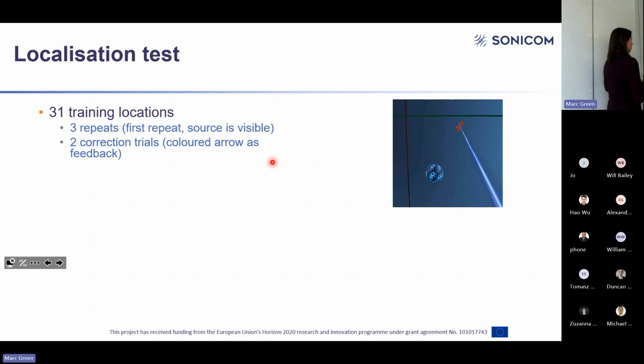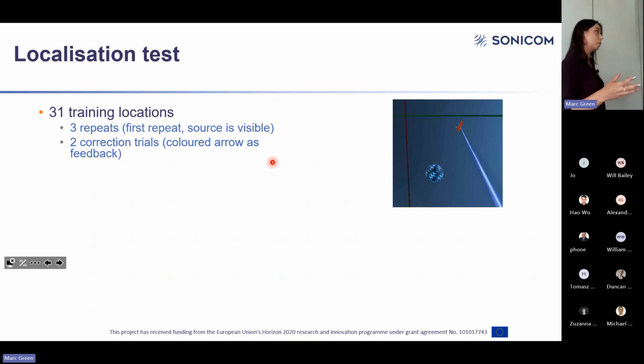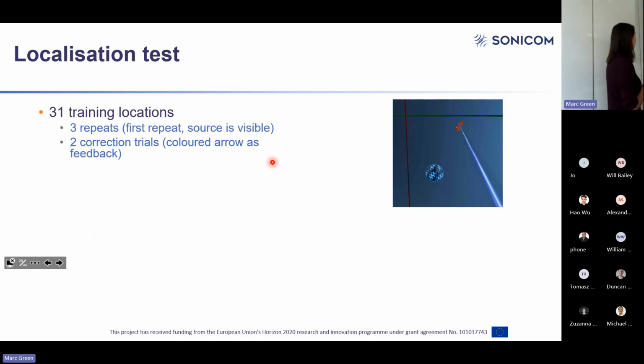We didn't really want to push the learning into a specific HRTF, so we used the free field. So we presented free field sounds from the speakers, and then we got them to respond where they thought it was, and they got feedback as well in the form of a colored arrow. So if they were really far, they got a red arrow pointing the direction and where it should have been. And then they also got correction trials as well. So if they got too far away from the correct location, then they got 2 more goes afterwards.